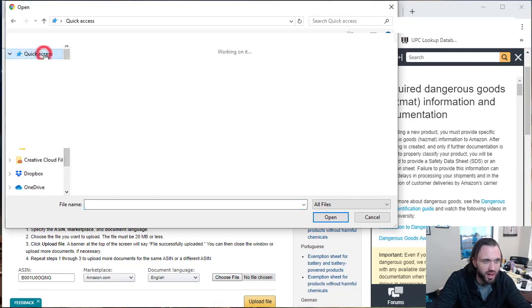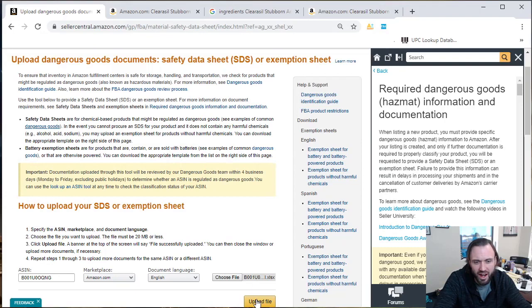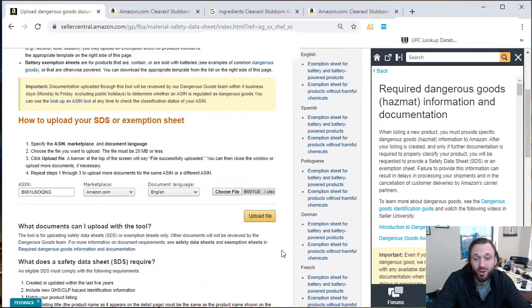We'll go to recent files, quick access, and we would select this Clearasil stubborn acne control. And then I would click upload file. I'm not going to upload this file because I don't want to send Amazon a document that's not necessary, because we got this product approved through this exemption sheet years ago and we've sold this product. So I don't want to submit information that doesn't need to be submitted. But those are the steps.